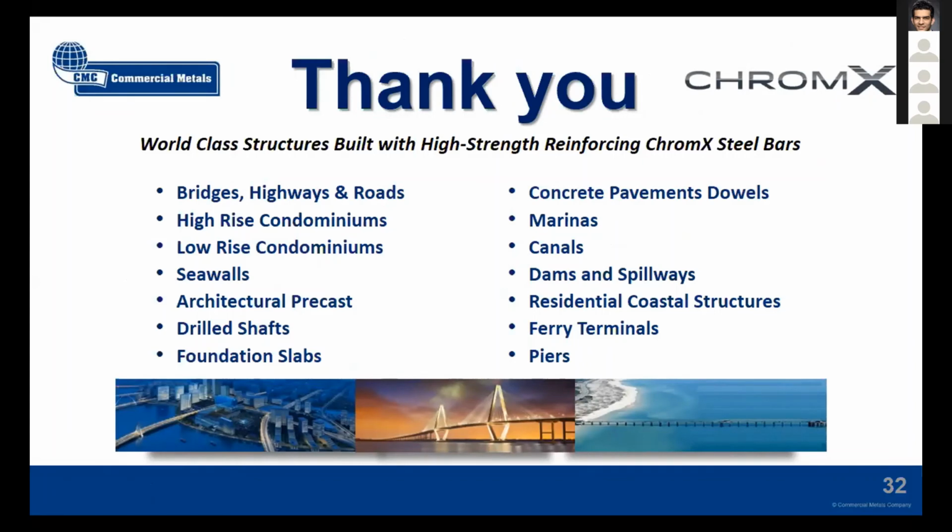And we have built structures throughout the world for all types of corrosion resistance and high strength, whether it is in marinas or bridges or ferry terminals or piers, foundations, architectural precast, seawalls, highways, and bridges. So we keep looking forward to working with all of you in the near future and eagerly awaiting the results to come out to show the application of the Chromex with the continuous galvanization. Thank you.